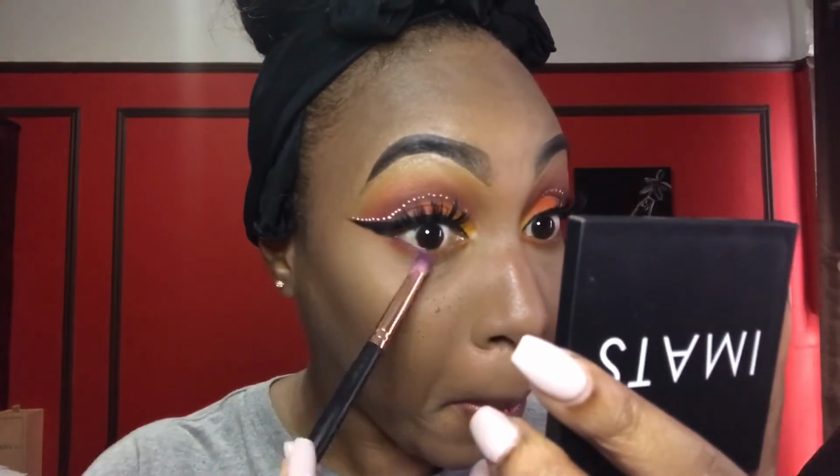just to brighten up the look a bit. And take your time. Like I said, these colors are very pigmented. Even without primer on my bottom lashes, it still shows up very orange, which was very surprising.